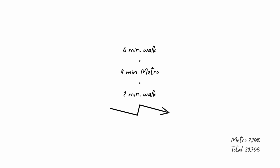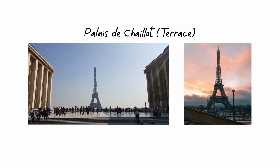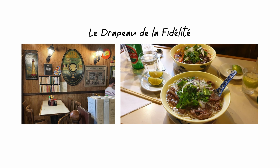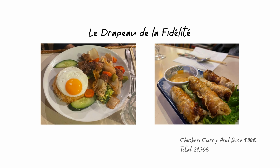Next, take the metro to the Palais de Chaillot, where you will have the best view of the Eiffel Tower. The next stop, and final for the day, is Le Drapeau de la Fidélité, a small Vietnamese restaurant with traditional dishes and cozy atmosphere. Day 4.